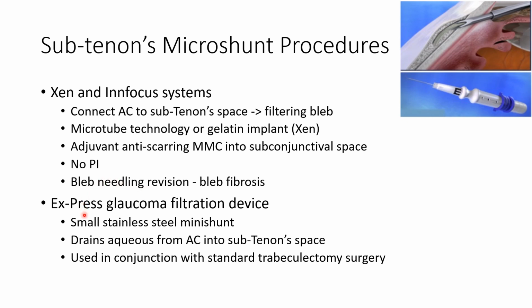The next device is the Ex-PRESS Glaucoma Filtration Device. It is a small stainless steel mini shunt. It drains aqueous from the anterior chamber into the sub-Tenon's space. It can be used in conjunction with standard trabeculectomy surgery.